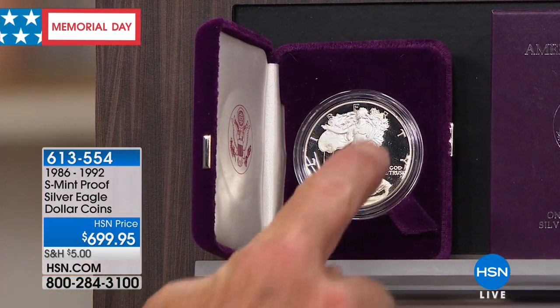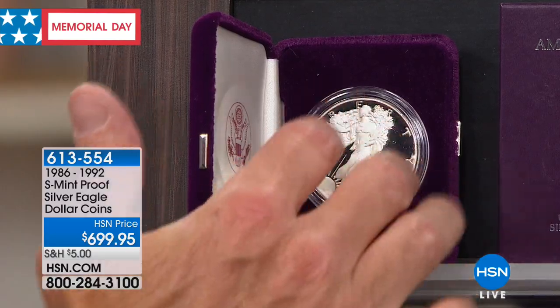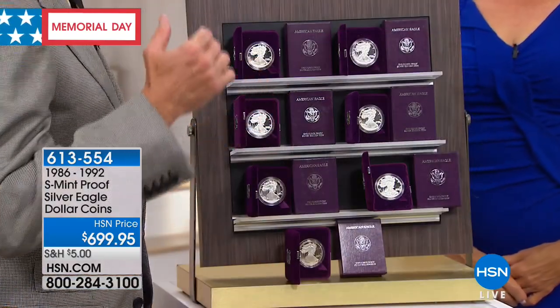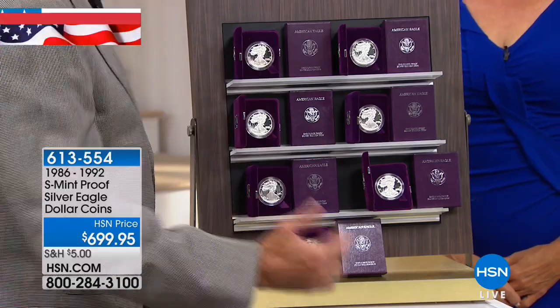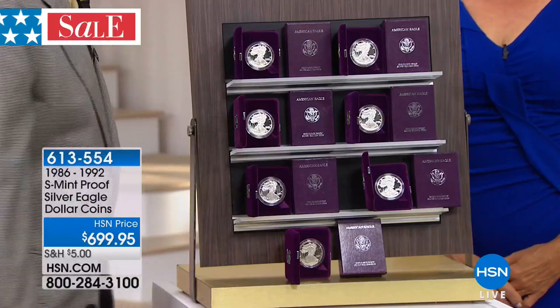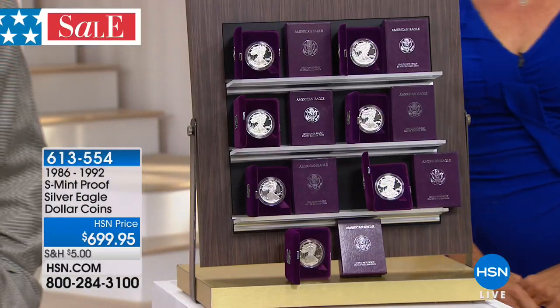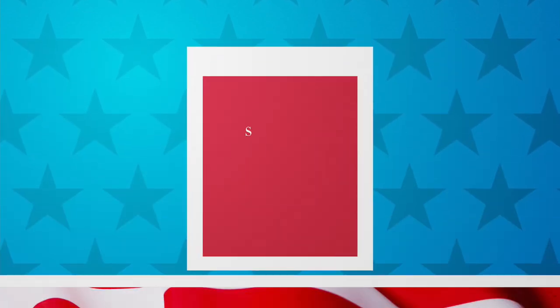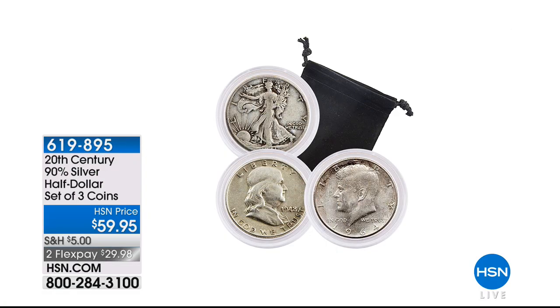If you take the mintage of the proof coin versus the mint state coin, this coin is between 5 and 10 times rarer, which is why I've got fewer than 6 dozen of these to go around. As a matter of fact, with everybody on the phone right now, I don't even know I have enough to go around for everybody. Yes, he speaks the truth. I see the numbers as well. So the item to order is 613-554. Good luck.